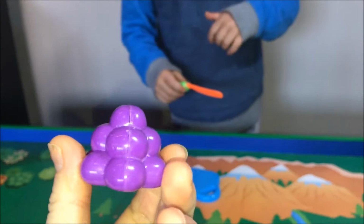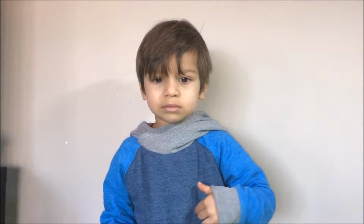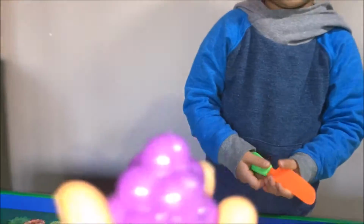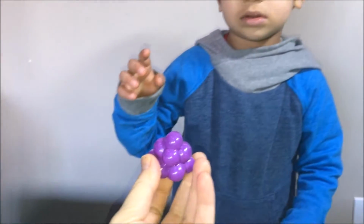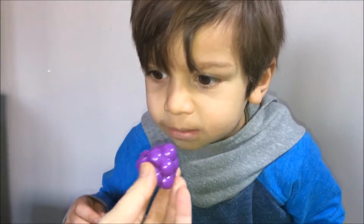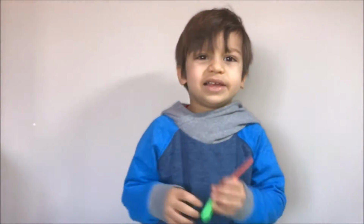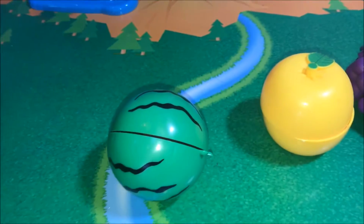Who is not allowed to eat grapes? You can eat grapes. I don't want to eat. You don't want to eat grapes? Dogs are not allowed to eat grapes. They're toxic to them. But you can eat all you want. Tastes icky. Oh no.